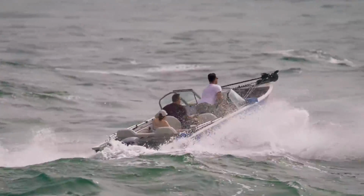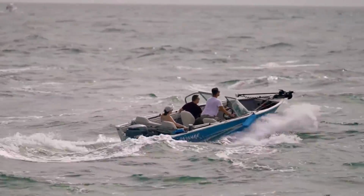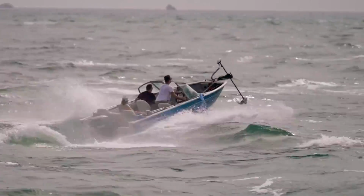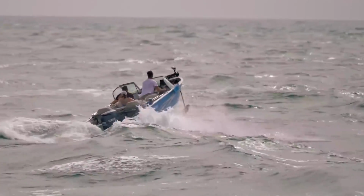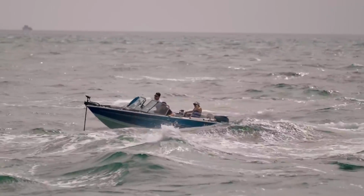Here you can see they're making their way out of Haulover. Our captain's battling these waves. They are taking a few little pops here and there, but nothing too crazy at the moment. And oh no! We've got mechanical failure. Haulover's decided it's not going to go down without a fight, and it's knocked this crew's trolling motor loose.